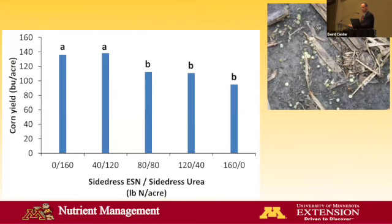As a caveat, when you apply ESN, if it's very dry, that can be a problem. I'll talk a little bit more about that, but this is an example that shows clearly what happens with a blend of ESN and urea. On the left, you have 100% ESN, on the right, you have 100% urea, and blends in between. This was in a particularly dry year where we applied this as a side dress treatment around V4, V5.